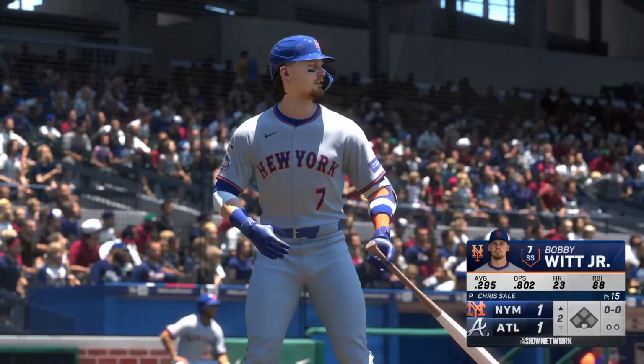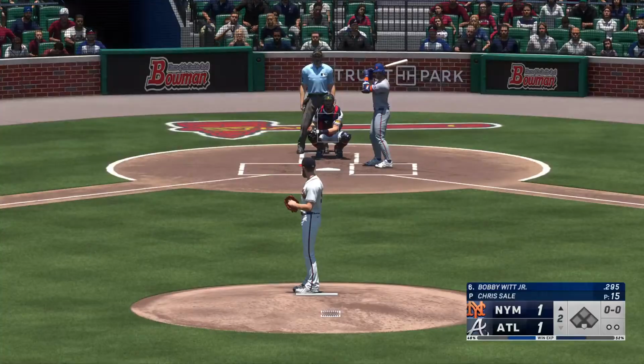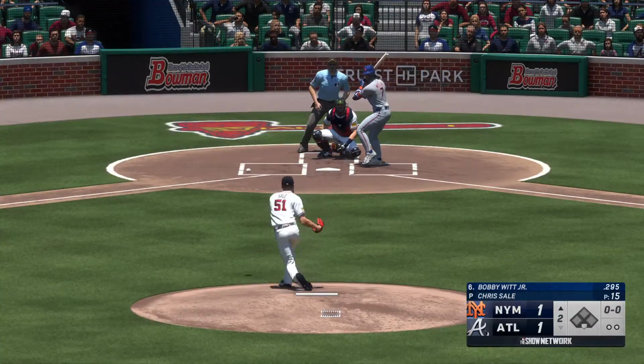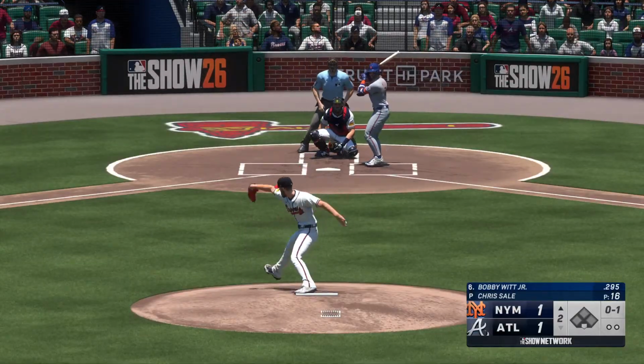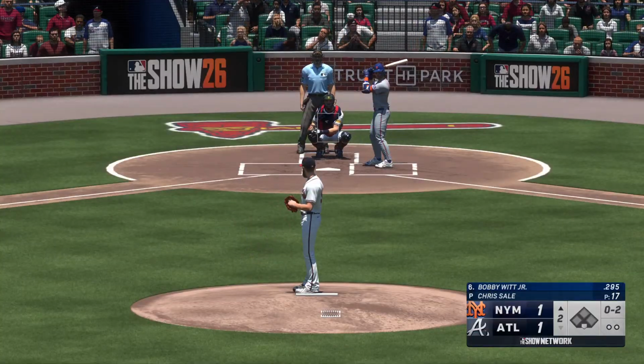Back in Atlanta, Truist Park. Top of the second, Bobby Witt Jr. up now for the Mets. No count. Not every strike is a good strike for a hitter. I like the plate discipline there. That catches the zone for a strike, and it's 0-2.